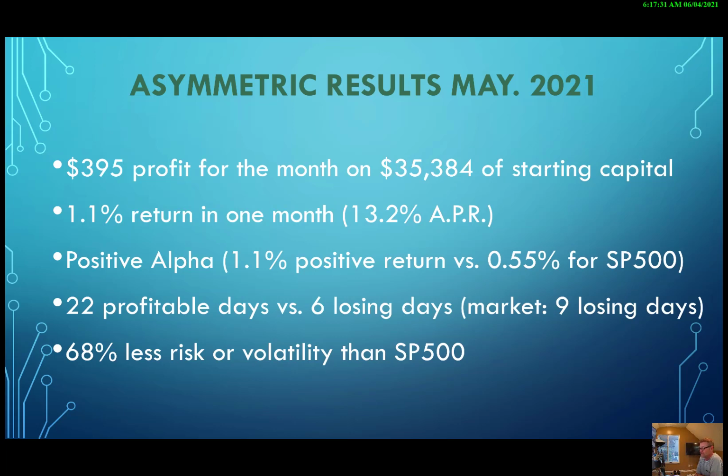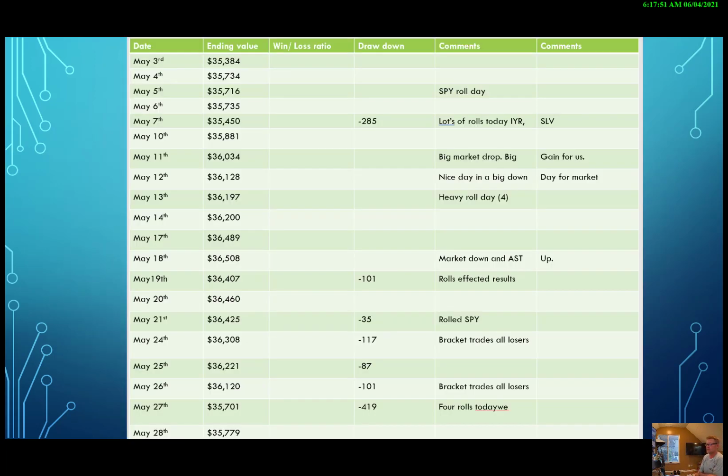22 profitable days for us in our trading versus 6 losing days, and the market had 9 losing days. So again, a lot more stability, and averaged out about 68% less risk or volatility than the overall S&P 500. So again, meeting our dual mandates quite succinctly. You can see the day's results for my account every single day as we go through those.